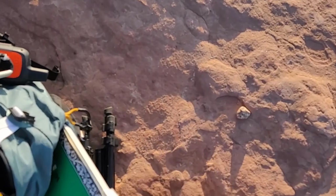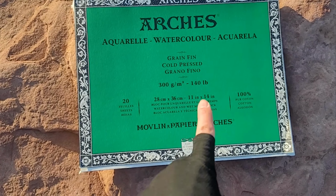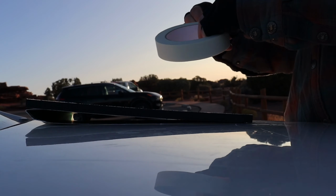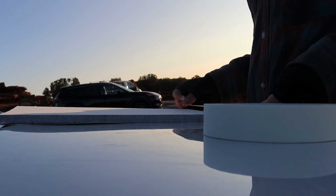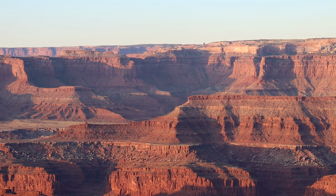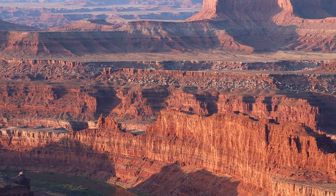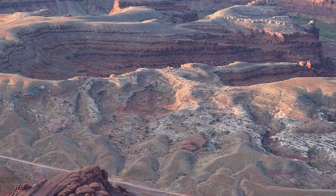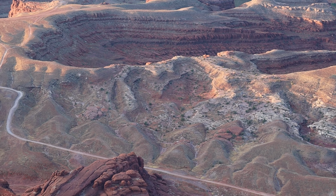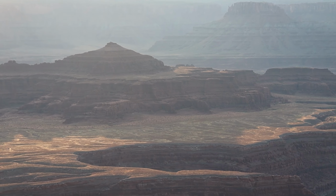During this trip, I've been doing 5x7 paintings, but I actually wanted to bring my 11x14. I have it taped down, and I think I'm gonna do a much bigger painting because I wanna get all of these details. This is unreal. This is so stunning. I'm gonna set up and hopefully capture a lot of these shadows before they get washed out by midday.